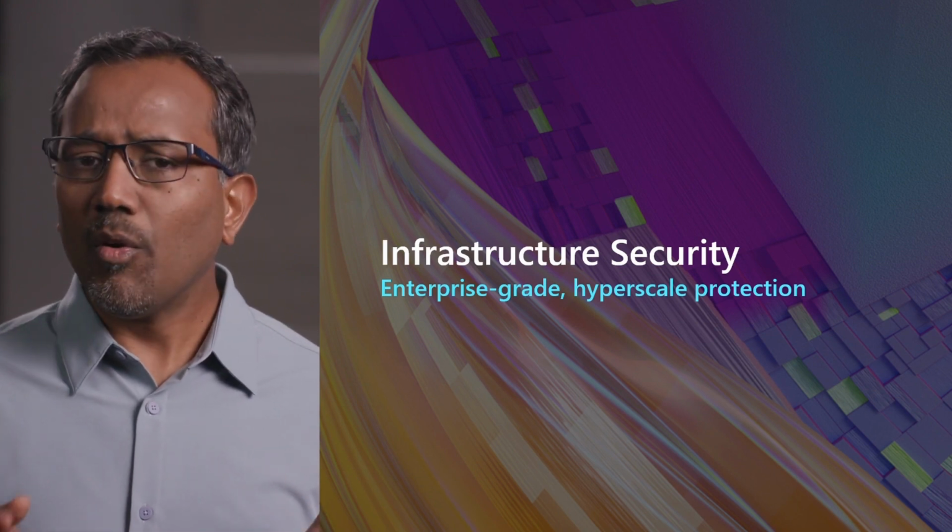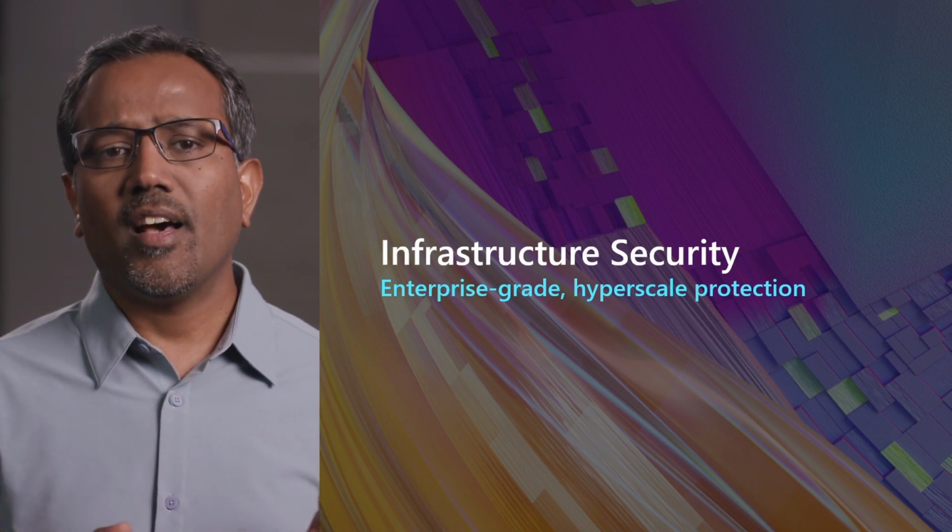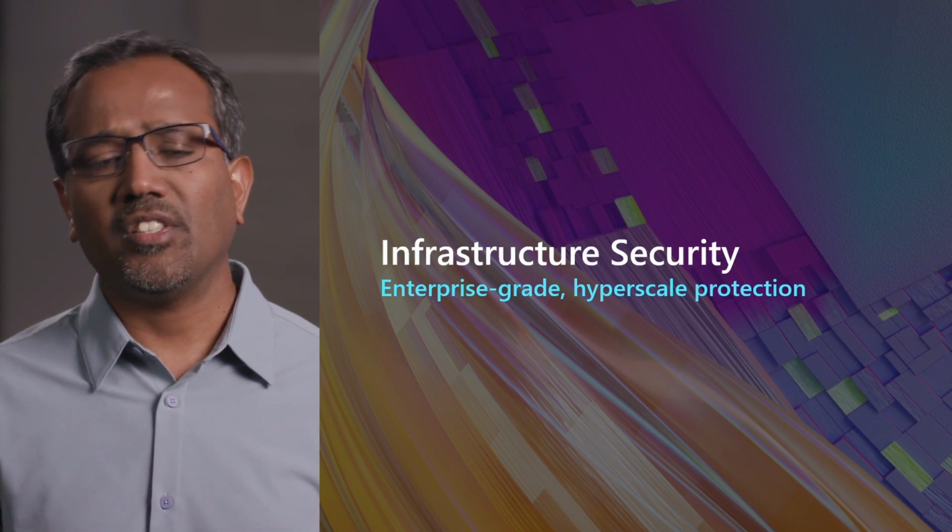Moving on with infrastructure security, we offer enterprise-grade infrastructure protection at hyperscale with cloud-native firewall as a service and massive DDoS protection mitigation and capacity. While organizations of all sizes face similar security risks, cybersecurity is rapidly becoming a top concern for small and medium businesses with a shift to remote work and new digital business models.